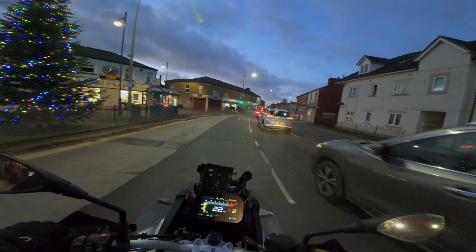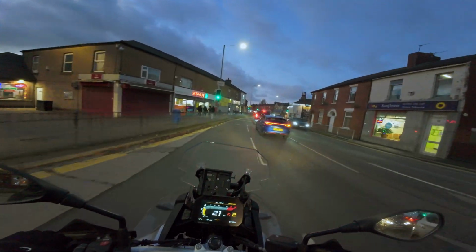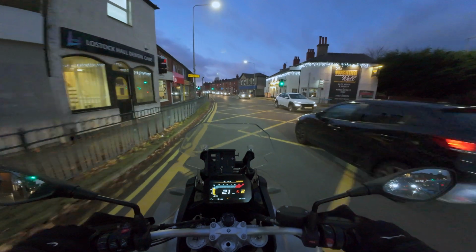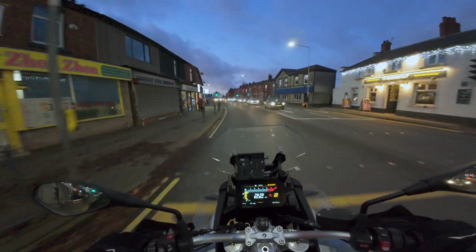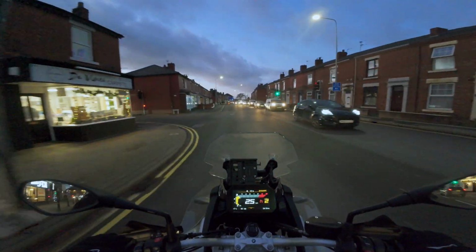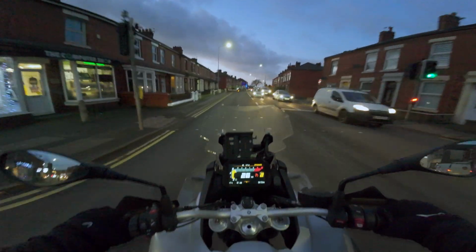Now again, I don't know these roads, so I'm keeping my speed a little bit lower than normal. There's junctions there, cars can be changing lanes, pulling out. I don't know what's ahead, so I'm just keeping that speed back just a little bit.